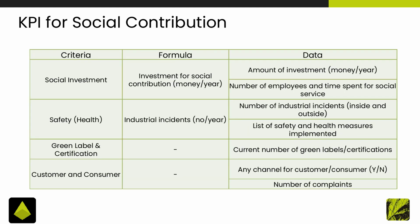Let's examine the key performance indicators for social contribution. For social investment, we evaluate the amount of money invested annually and the resources dedicated to community services. Safety focuses on the number of industrial incidents and safety measures implemented. Green label and certification track current numbers of certifications, indicating environmental responsibility. Customer and consumer metrics include service channels and the number of complaints, reflecting customer satisfaction and engagement. These KPIs are vital for assessing social impact and business responsibility.